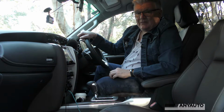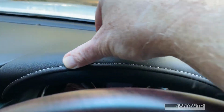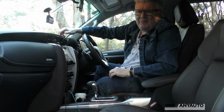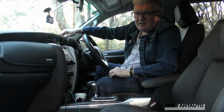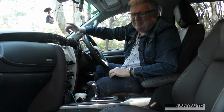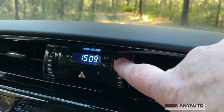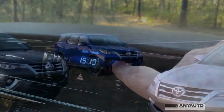They've gone to a little bit of effort. All of the surfaces feel nice and soft to touch, and there's a nice bit of stitching, just by way of making it feel a little bit luxurious. However, one thing that I really get irritated at with Toyota is the El Cheapo clock from circa 1980 Dick Smith.